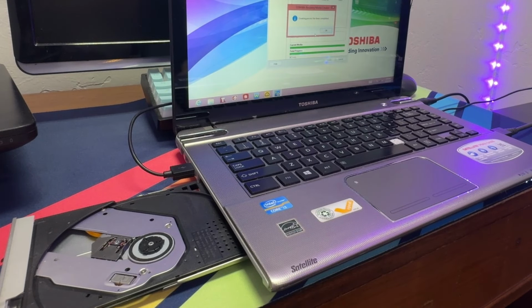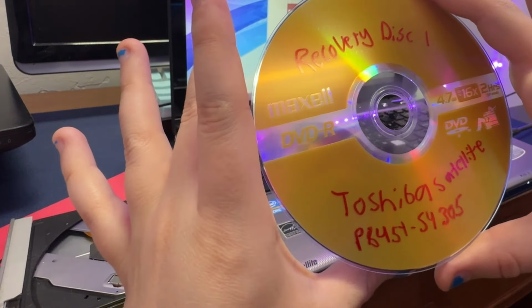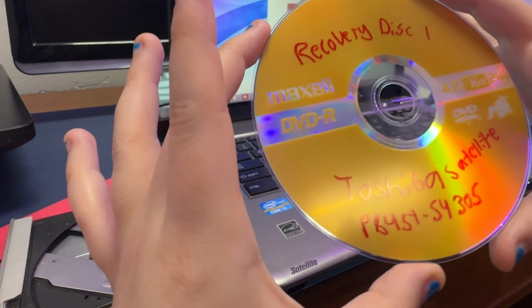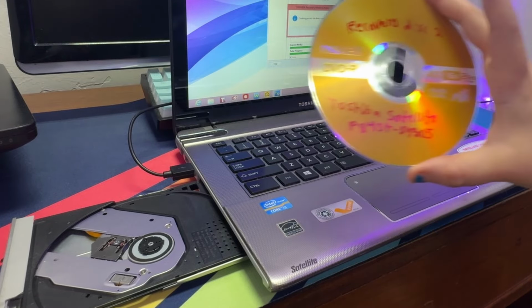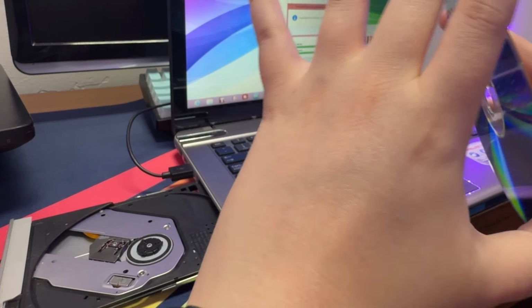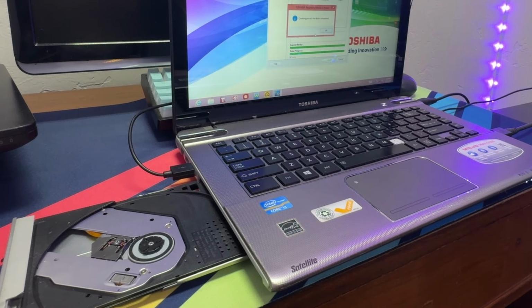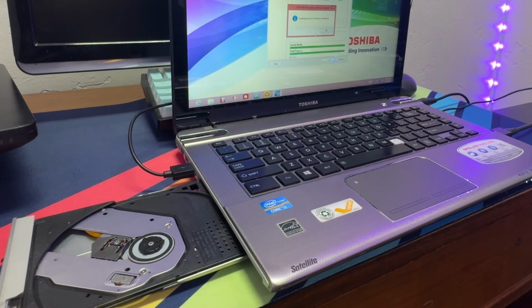And just to show you guys my other discs. So we got recovery disc 1. I'm holding it like this because I don't want to hold it from the other direction. Disc 2. And then disc 3 will pretty much be the same. So let me label that. I kind of messed up the writing a bit, but it doesn't matter because we know what the disc is. It's kind of hard to write on these, but I was able to.